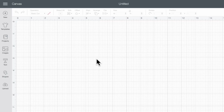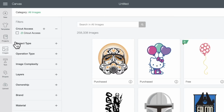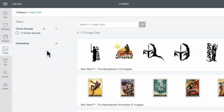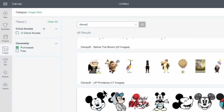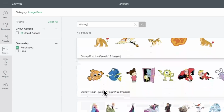Now, once you purchase your mystery box, all you have to do to find them is go to Images. And then we want to go up here to All Images, click on Image Sets, click on Ownership, and click on Purchased. I have a lot of purchased image sets because I've had a lot of cartridges and I bought past mystery boxes. So I have a lot here. So to narrow them down, I'm just going to go to Disney. And then you can scroll through here and find the new ones.